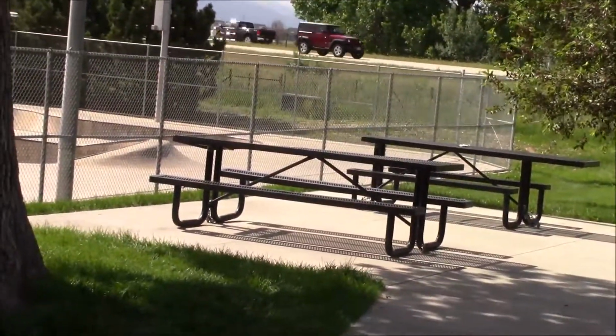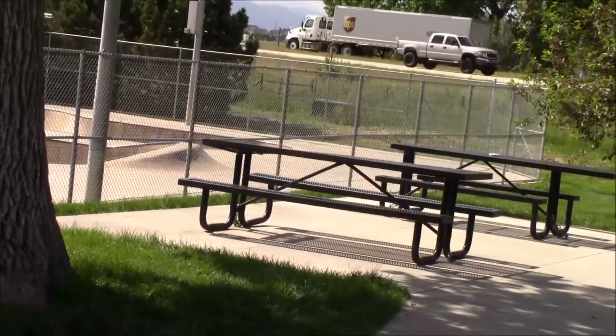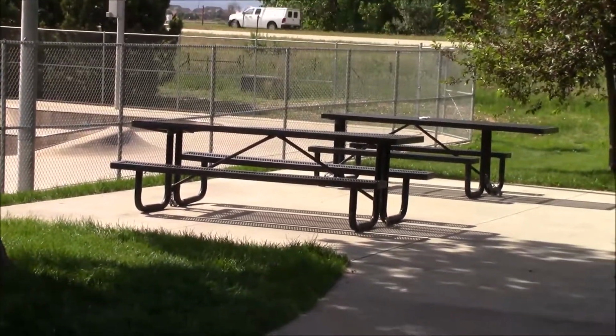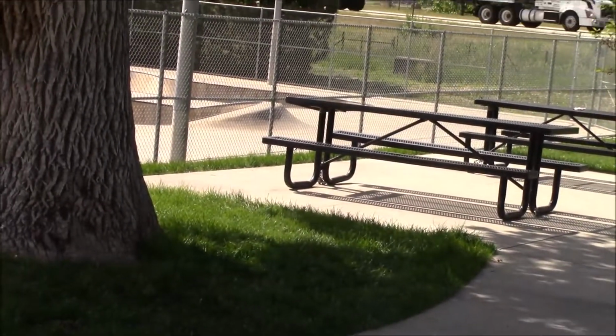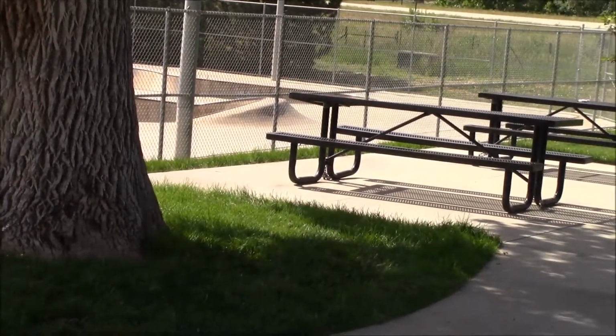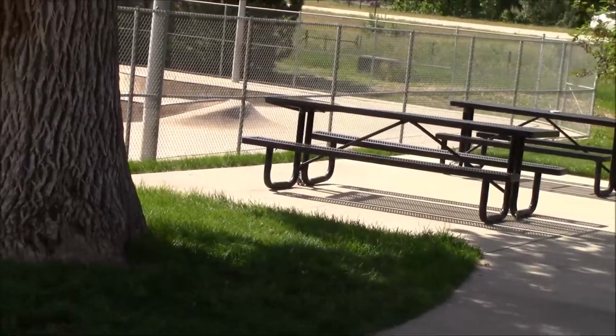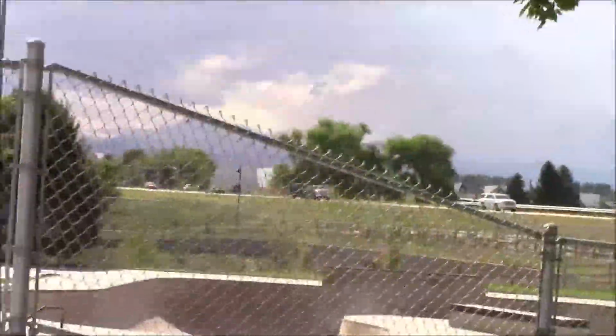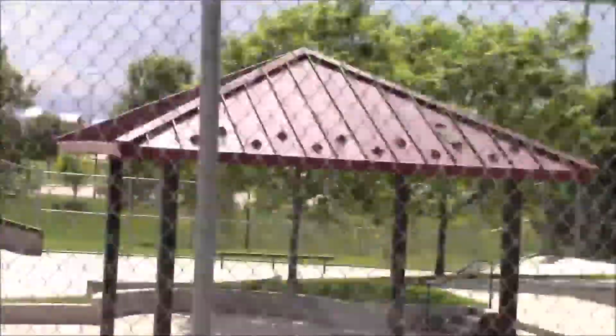It's really quite a nice park. There are shelters with picnic tables on them, and then there are also picnic tables in other parts of the park that are in the shadow of these great big shade trees. It's very nice. Then this is for the bicycles and the skateboards.